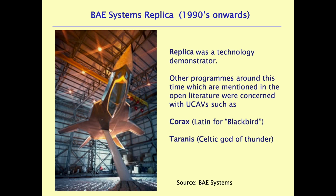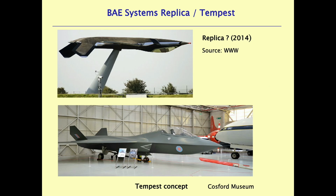The photo is a very clever one because it does tell you certain things, but there are a lot of other things it doesn't tell you. In 2014, one of these aircraft, or something similar to it, or a development of it, was seen being moved around the airfield at Warton. For some reason, it was driven around very close to a public road, and someone actually took a video of it, and you can see the YouTube video online. Whether that aircraft was actually what they called a replica, or whether it was something later, which is now called Tempest, is another matter. I'm not going to say any more than that.